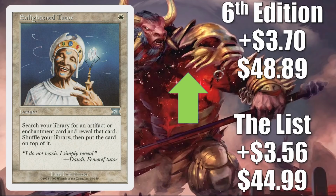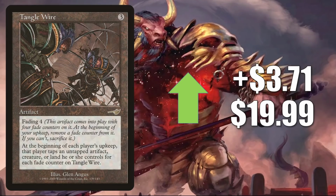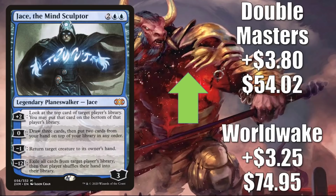The one from the list goes up $3.56 to $44.99. The 6th Edition copy goes up $3.70 to $48.89. Soul Devi Golem goes up $3.71 this week to $4.99. Tangle Wire from Nemesis is up $3.71 to $19.99. Sees play in a variety of Commander builds, old and new.